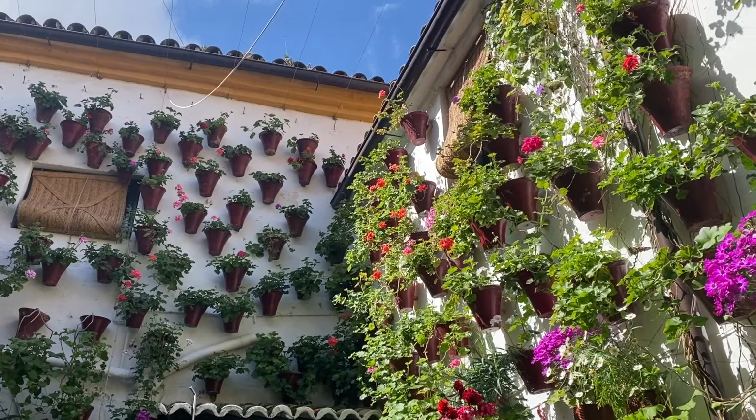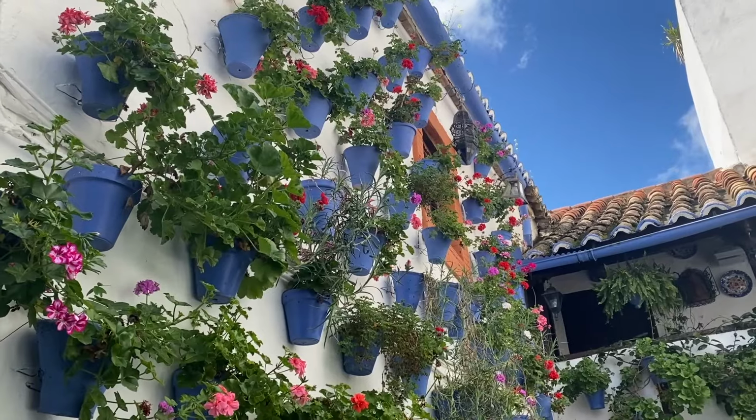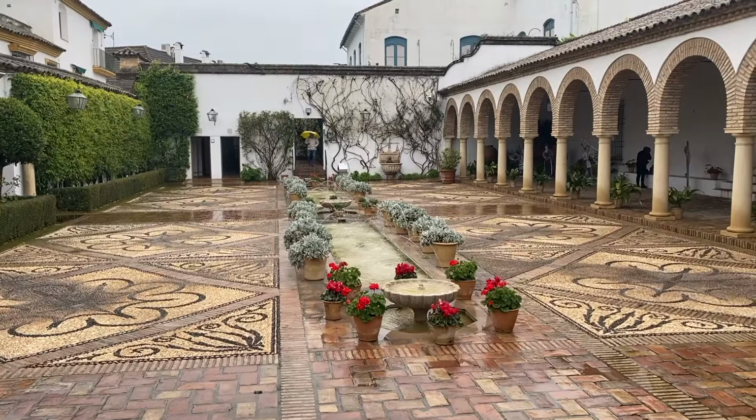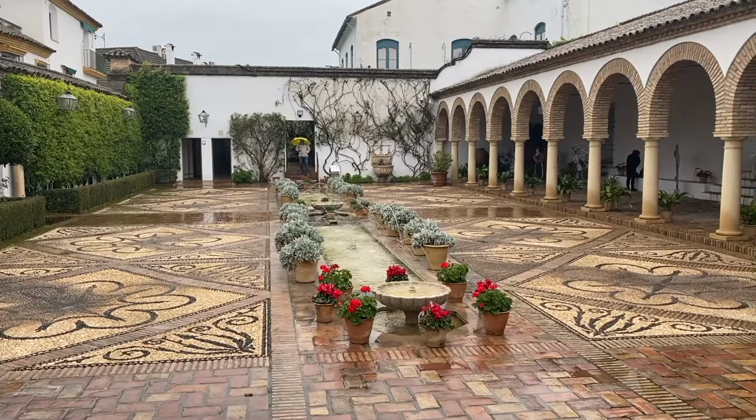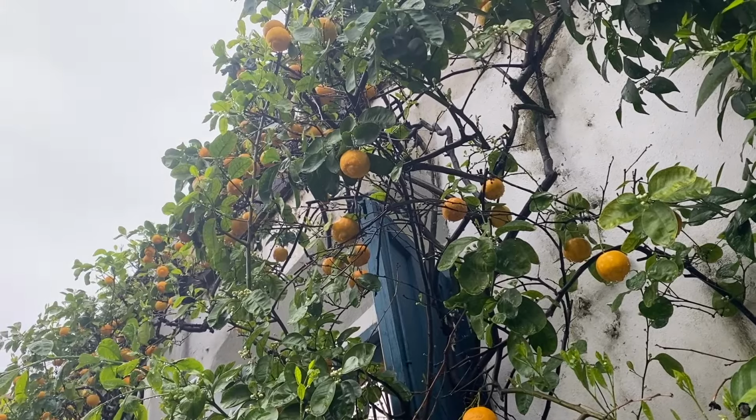Another feature of Cordoba is all the various flower patios. There are lots of patios you can go inside and see lots of ornamental water features and flower displays. And it doesn't cost much to go in them, like the Palacio de Viana, for example, which we went in today. €8. That is fantastic value. 12 patios to see all in one.